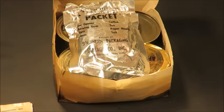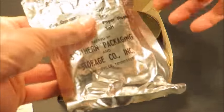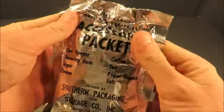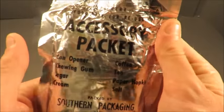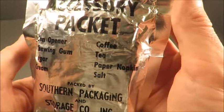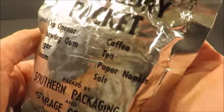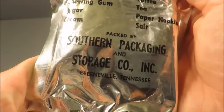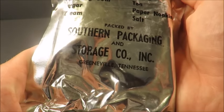And it doesn't have cigarettes, but it does have a can opener and also tea in its accessory packet. Check out this weird silver foil pouch accessory packet. Can opener, chewing gum, sugar, cream, coffee, tea, paper napkin, salt. Yes, paper napkin, not toilet paper. Packed by Southern Packaging and Storage Company, Greeneville, Tennessee.